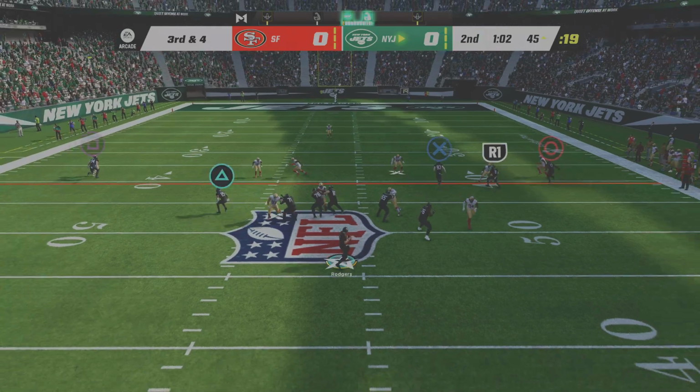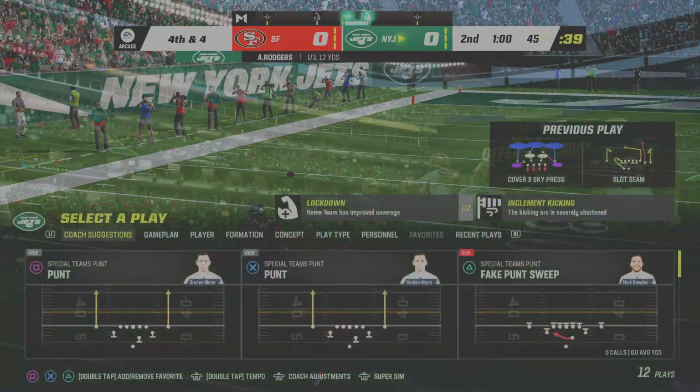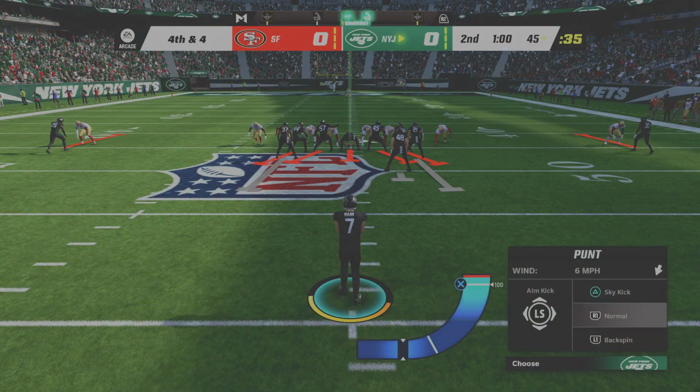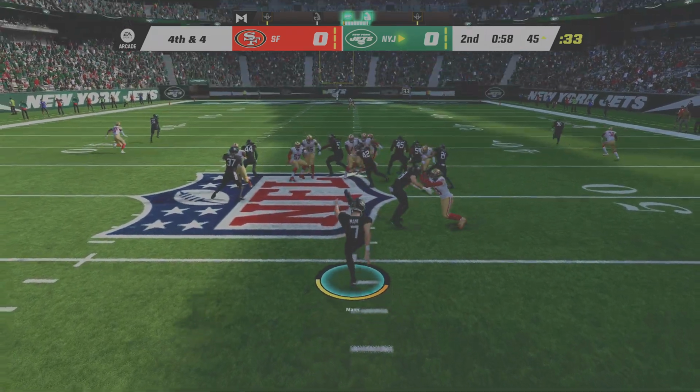3rd and 4. To throw, it's Rodgers. A bullet throw, but incomplete. The touch and time here critical for those types of throws. He put a lot of zip on that one. Needed just a little bit more finesse trying to get it to his back.